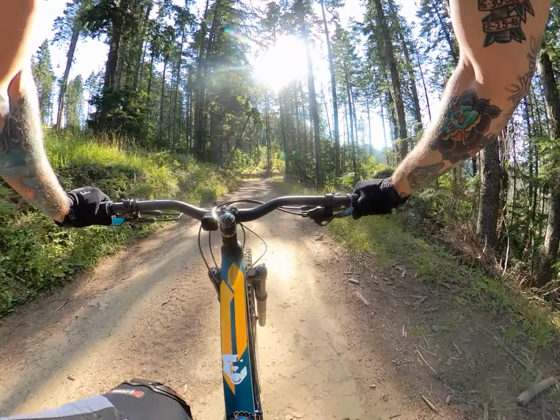This is probably one of my favorite parts. My most favorite part of this trail that I go on right here. I want to show you the scenery. Just huge, luscious green forest.